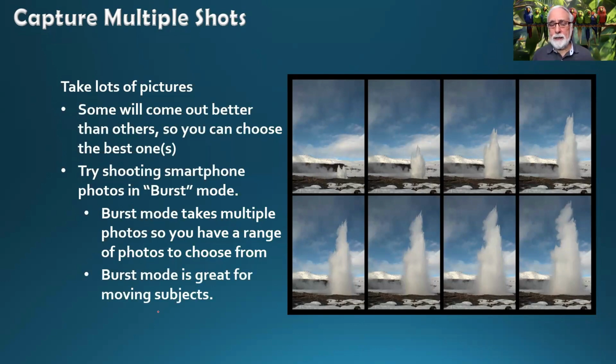Burst mode is really good for a moving subject. So if you're taking a picture of a moving subject, take a burst of images. It may take 10 images in a row, and then you get to choose which one you like best.